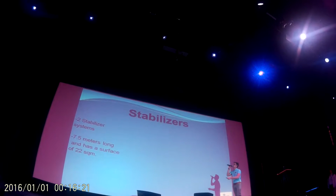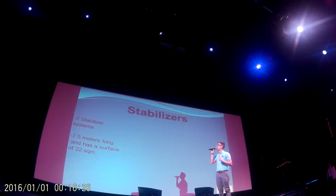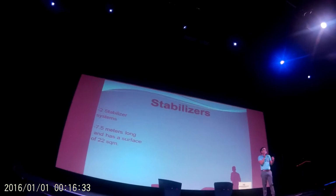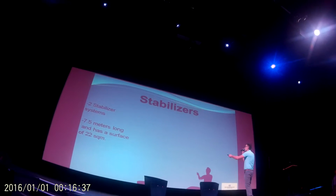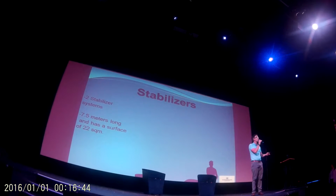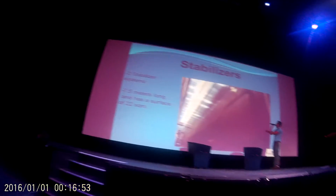Now let's talk about the stabilizers. 2 stabilizer systems. They're 7.5 meters long and have a surface of 22 square meters. With these stabilizer systems, they're there to make sure that we can run properly our operation right here, including these amazing shows. And folks, the ship can always take it. Sometimes you can't take it. So we do make sure that you're having a great time and a vacation, and we use these stabilizer systems to do so. So that's a picture of one of our stabilizer systems on one side.